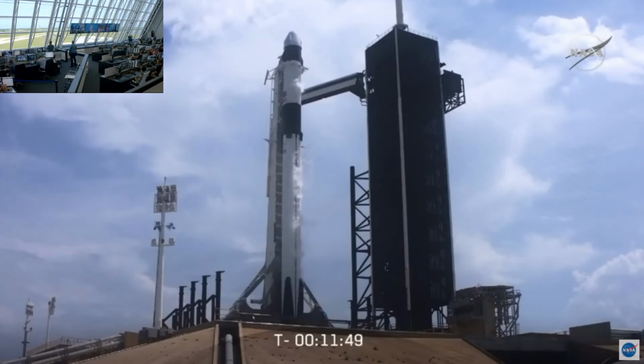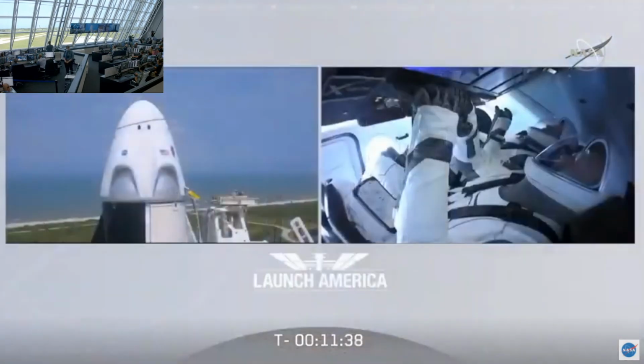Some of the calls that you'll be hearing are what we call performance calls over the Dragon to ground the entire way uphill. And you'll just hear some of the SpaceX engineers calling out trajectories and booster performance. So we're always looking for that word nominal. I know that's one of John's favorite words. That's one of mine too. We want to hear nominal as much as possible on the way uphill.